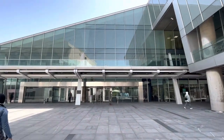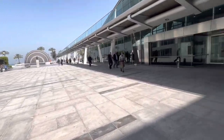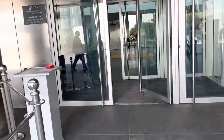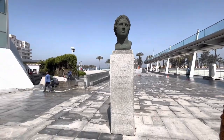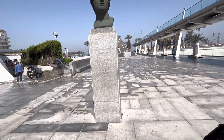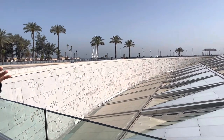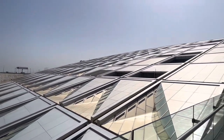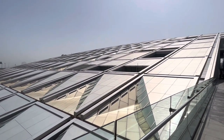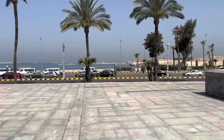So that's the library building. The entry is about 70 Egyptian pounds to go inside. We didn't go inside, so we just roamed around here. The outside area has the Alexander statue, after which the city of Alexandria is named. The building is a cylinder, and has a sloping roof to allow the sunlight into the reading area on the top.